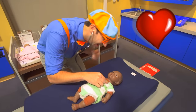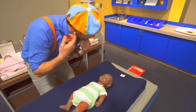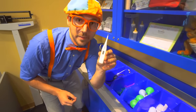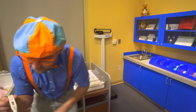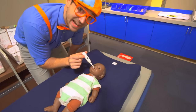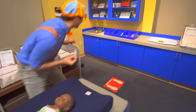Do you hear that? Good job. Take a deep breath. Your heart is nice and healthy, Damon. Okay, what else do we have? Ooh, a thermometer. This will help tell the temperature of Damon. So, let's stick this thermometer in Damon's mouth. Okay, stay still. Oh, great, 98.6 degrees. You're nice and healthy, Damon.